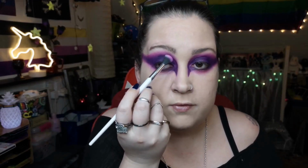And take this wide floof, just add a bit more to that pink.